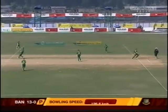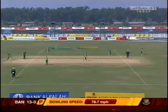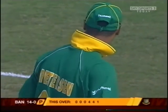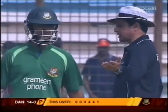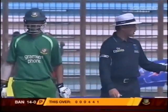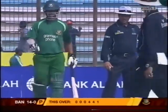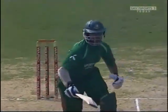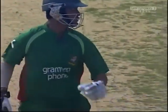They are quick between wickets. Tamim Iqbal will retain strike. It's 14 without loss. Not happy. He's been cautioned for running on the wicket. Tamim Iqbal ran right through it. Now it's a surface which doesn't have any grass. Now he's got to move away because the spikes can really churn up the top surface.